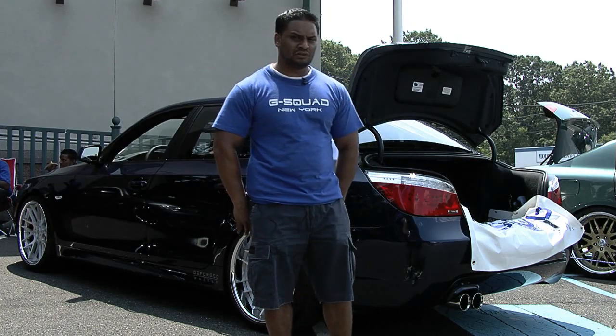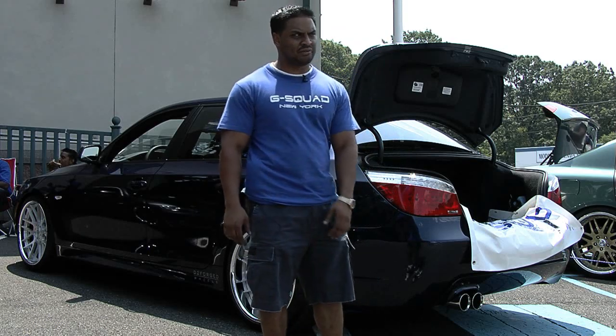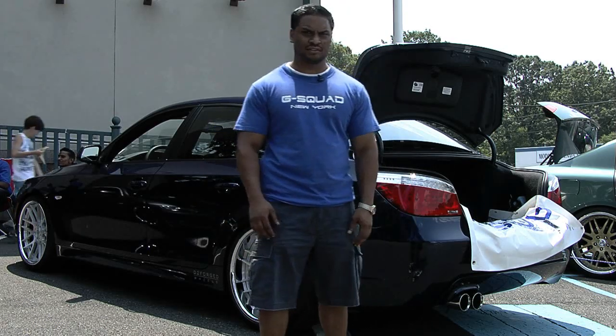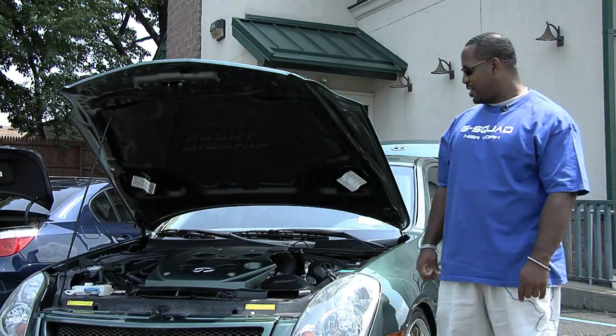But like I said, this is the first year bringing this car out. We got a lot done in a short period of time, and there's going to be more to see for next year. My name is Marlon Watson, actually representing New York G Squad.